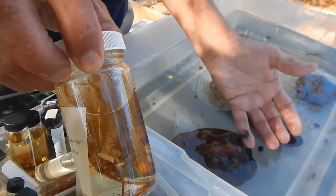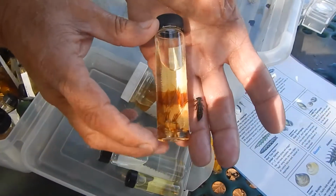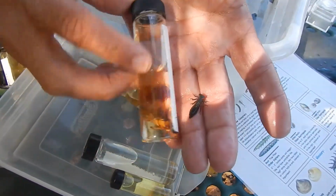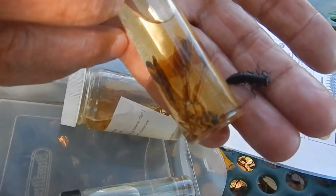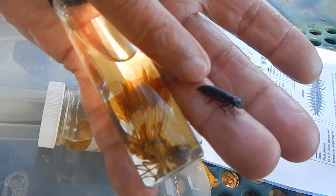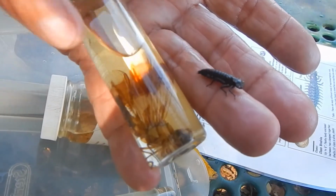Really interesting bugs. Everybody's probably familiar with the dragonfly as an adult. It has wings and can fly around very rapidly up and down the side of a stream or a pond. But it begins as a larval stage and looks very different from the adult.